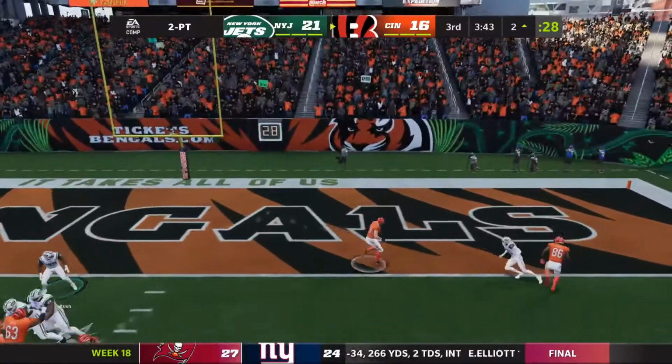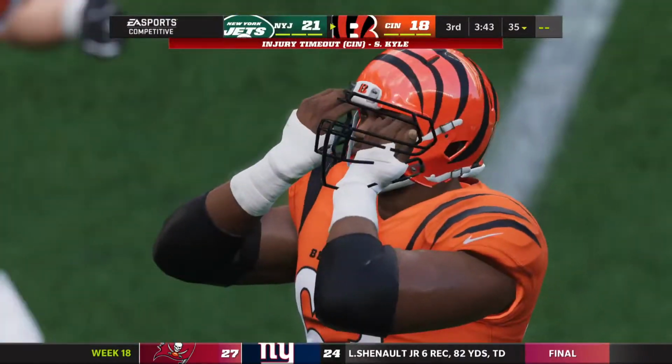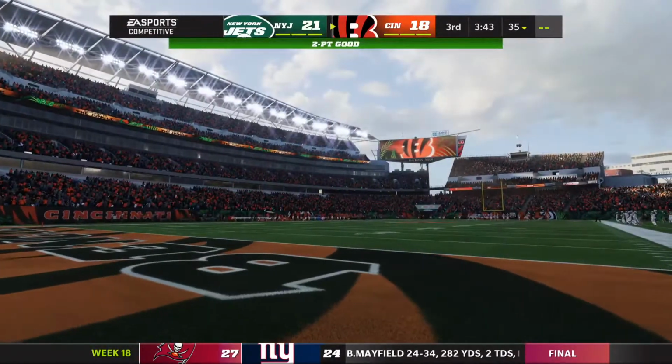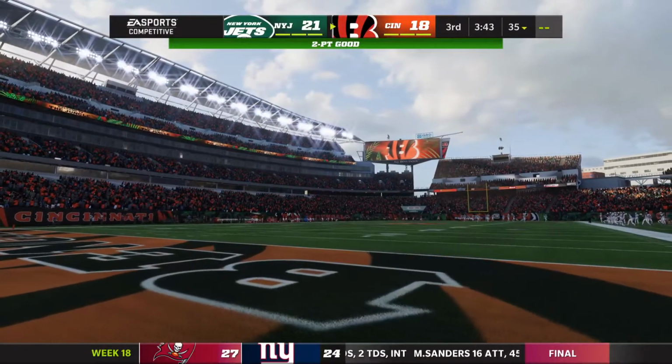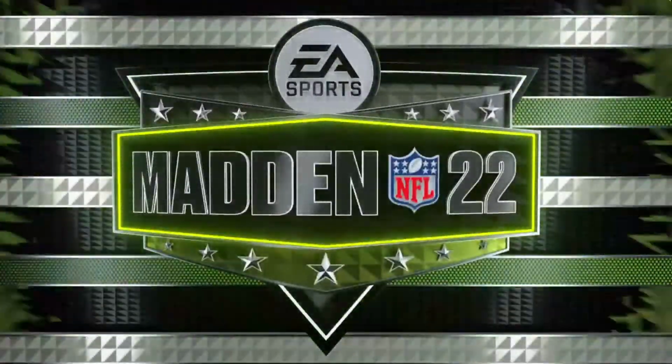Brady's going to look to throw. And he'll get in for the 2 points. And that'll cut the deficit down to just a field goal. Now, after that last play, there's a Bengal down on the field. And this is certainly not what you want to see in the final week of the year.